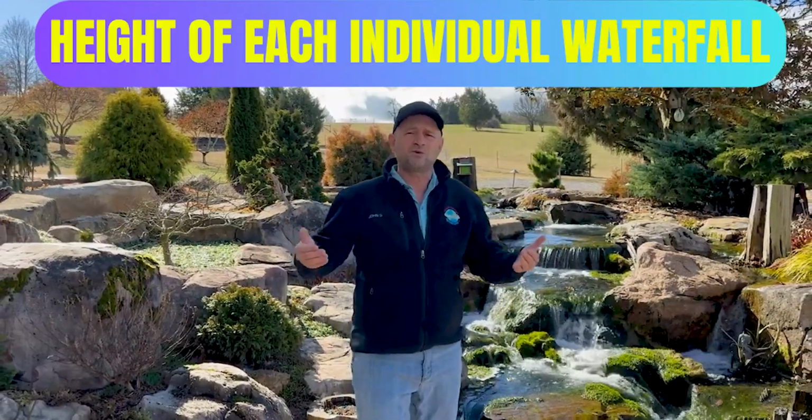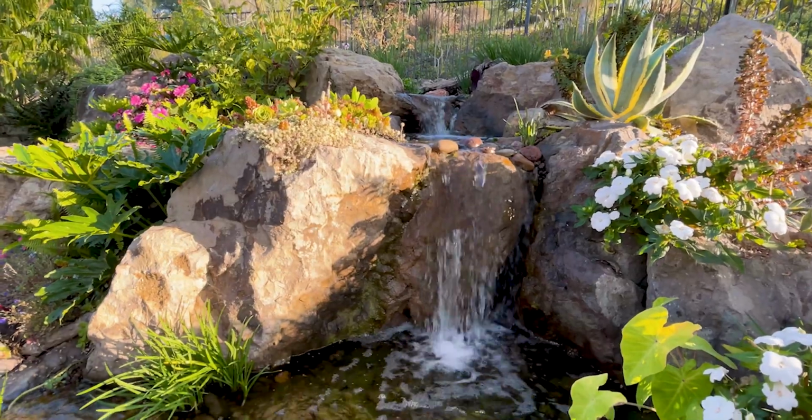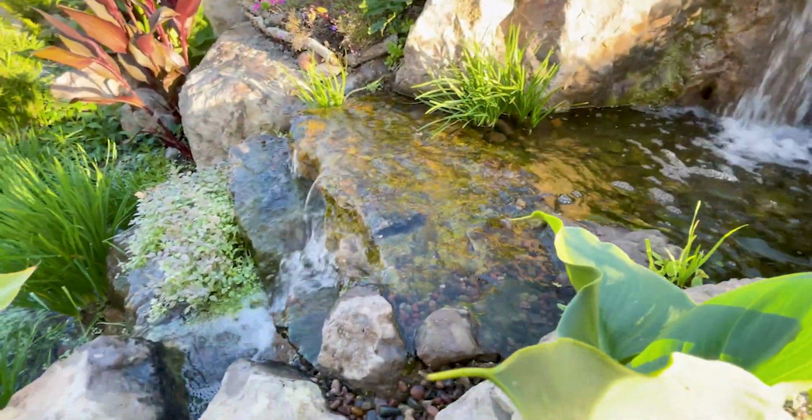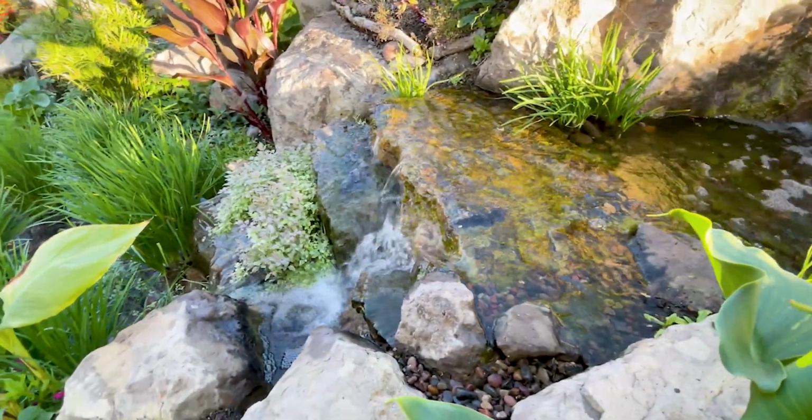The second height consideration is the height of each individual waterfall. Steep hills and tall waterfalls are awesome, but they also require more retention to help control the erosion situation, which can become an issue over time. If you've ever had a steep hill on your property, you know there's no avoiding erosion.